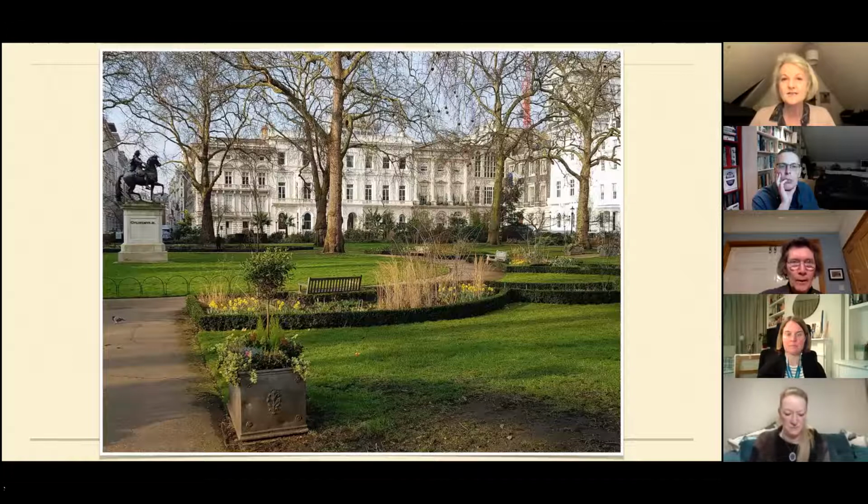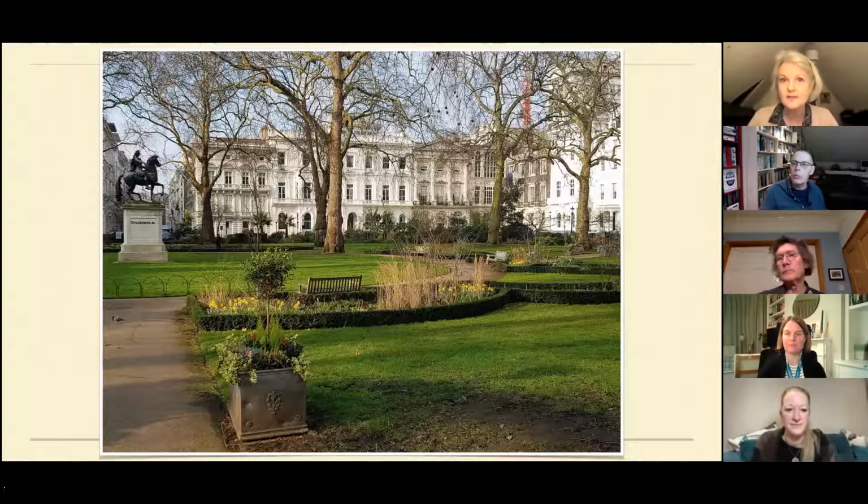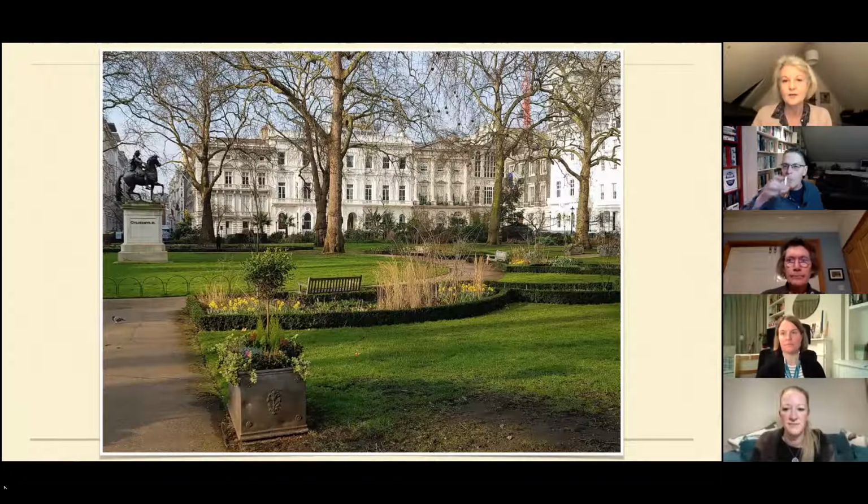And the idea of these squares is that the people who live in the buildings around them have a key. The residents have a key and they can get in, and everyone else cannot. St. James's Square is actually quite unusual in that it's owned privately by a trust. It's got its own Act of Parliament that set it up, but it's open during the day to the public. So that's quite nice. We can go in and have a look.